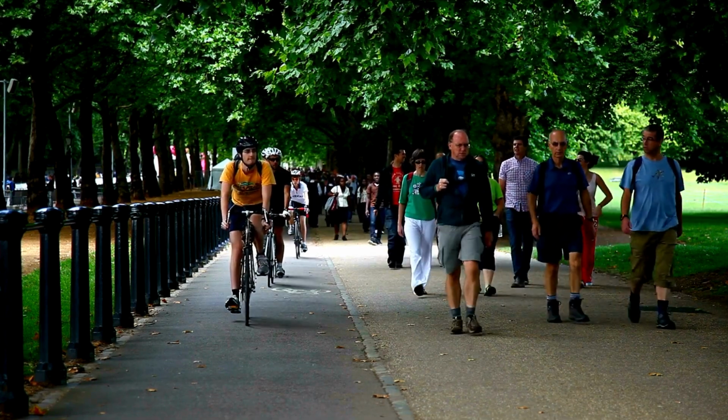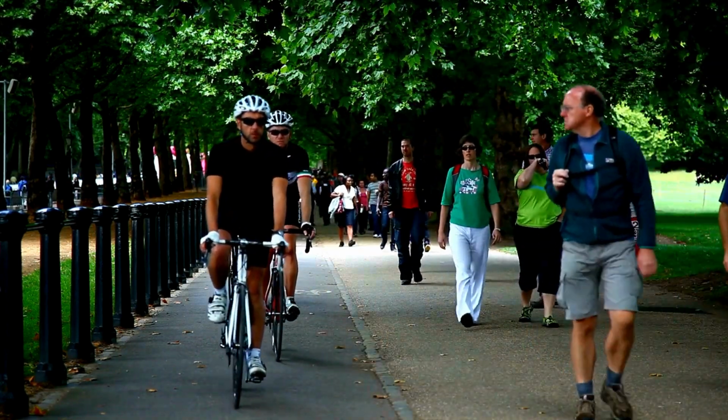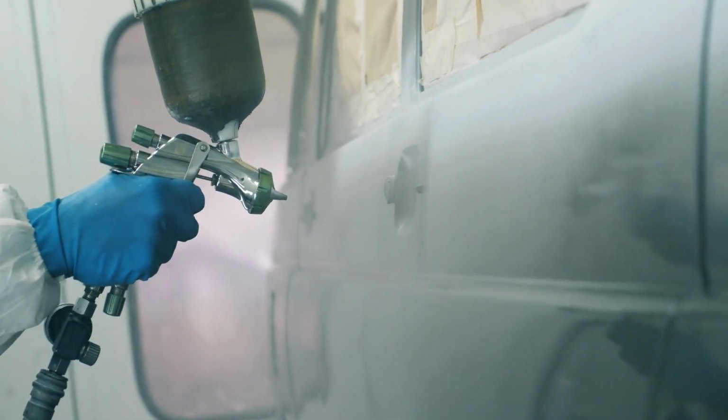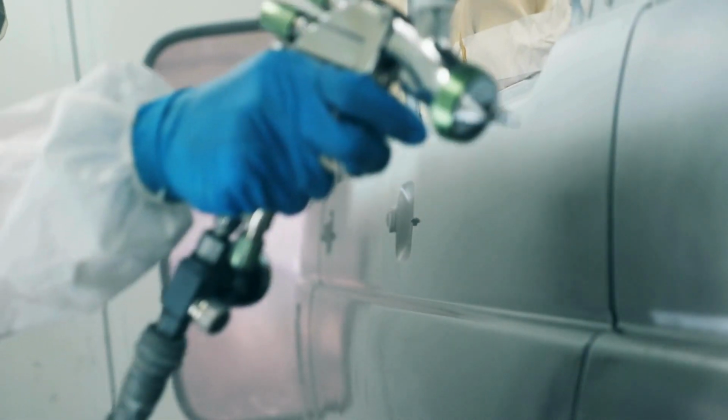Inadequate emission capture or spill cleanup impacts indoor air quality at the point of use, but can also impact the community. Efficient spray techniques, less toxic coatings, the right equipment, as well as best operational practices maximize employee safety while also reducing waste and emissions. Efficient spraying uses the least amount of raw material possible, resulting in less overspray and filter wastes.